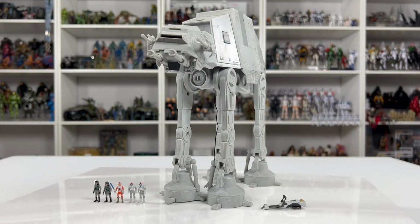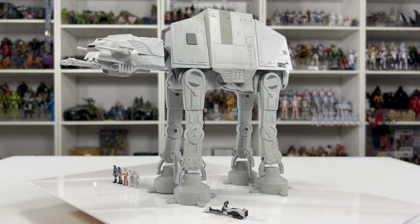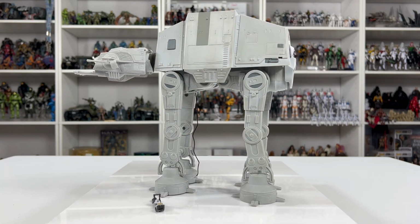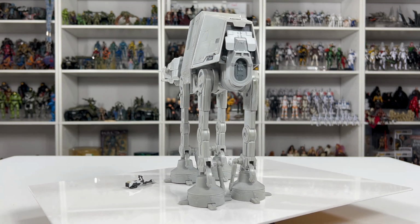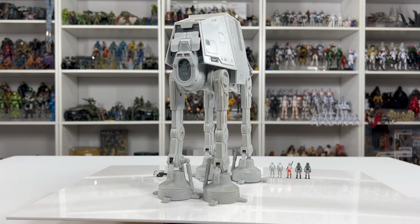Here we have it out of the packaging and everything it comes with. Don't you fall over, Veers. Clone Veers. But dang, I am loving what I see already. Lots of articulation, lots of things to go over. I placed the grapple hook at the bottom, but I'll show you how to put everything on and everything together. It does take 3 AAA batteries, which are not included, but we will put them in so you can see the lights and the sounds.